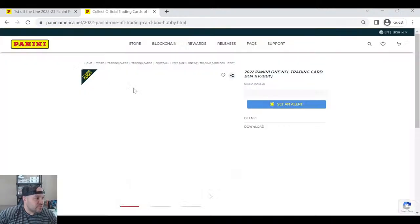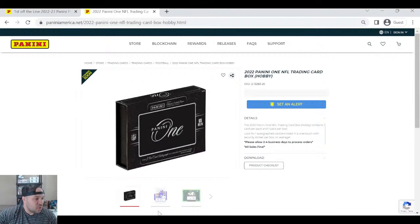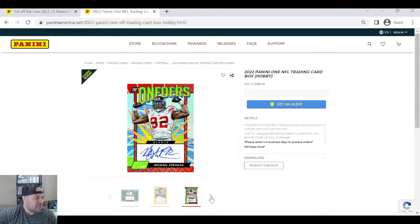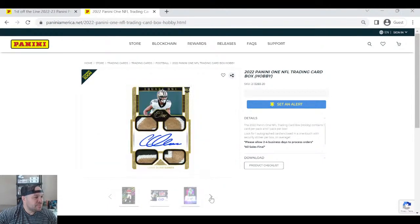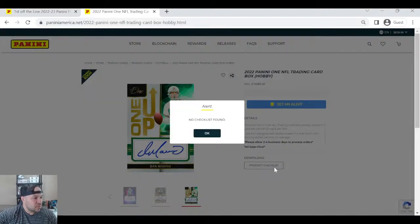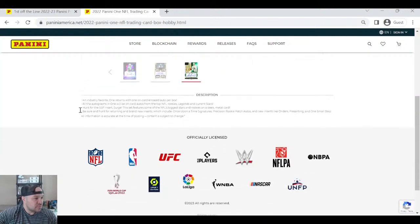We got Panini 1. I think Panini 1 isn't going to be in the set. I think he's in all the rest except Playbook and Panini 1. No checklist yet.